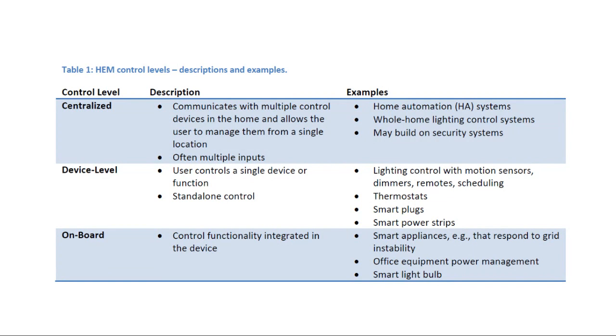Okay, the home energy management market today consists of a range of hardware and software solutions that sometimes work with smart meters that are only provided through utilities. So control devices allow the consumer or utility to actively control energy use with varying degrees of automation, human in the loop. In this table, we summarize the different levels of control and representative examples, actually.